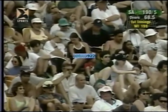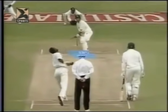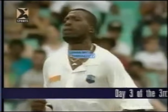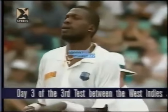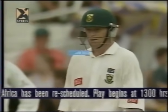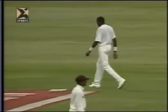Courtney Walsh. Give it the old underarm flick. This is why Jonty Rhodes is so valuable in a team. He knows that Courtney Walsh hasn't got any arm to speak of. Just takes advantage. So the West Indies concede two runs instead of one.